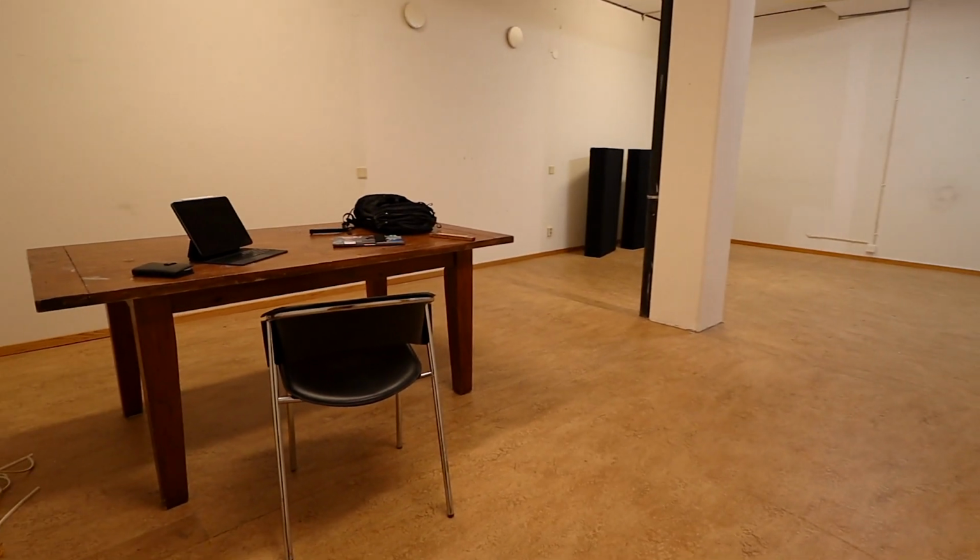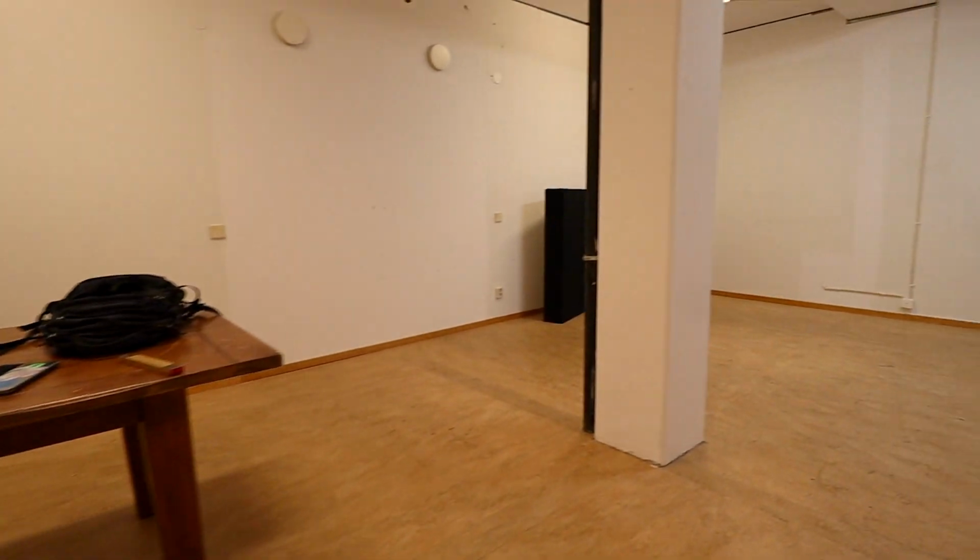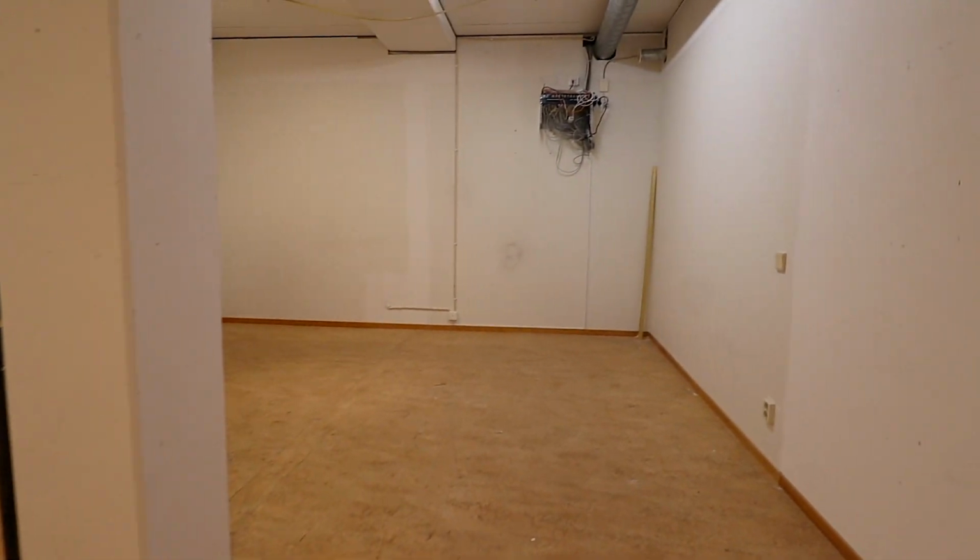It feels really weird moving all of my stuff to a new space. It's the first time I'm doing something like this, so yeah, I guess it's quite normal. The first room I'm renting is this 40 square meter room without windows, which is ideal for recording videos. The room will house my YouTube studio as well as my music production studio.